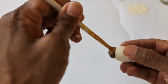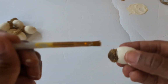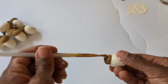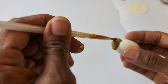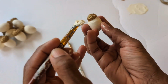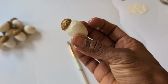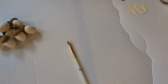Okay, so now it's time to paint the tops of our acorns, and I'm using a pretty flat and small paintbrush. This is pretty easy, but you see what I mean where I said it would be easier to paint the top first. If you paint the top first, then you don't have to be as careful around the edges. Like now I have to do some touch-ups. If I were to paint the top first and then the bottom, I wouldn't have to deal with the touch-ups, but that's okay. It didn't take much longer.